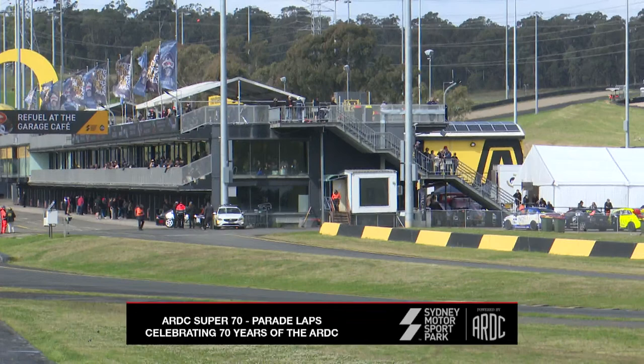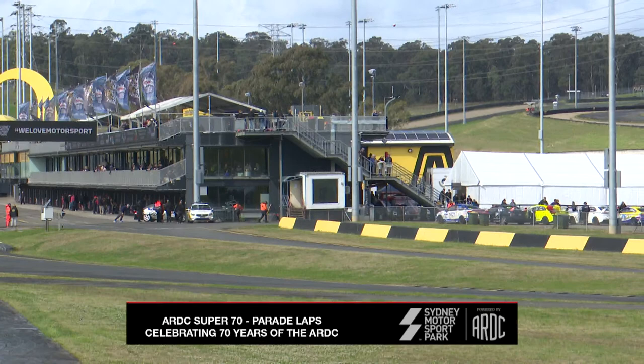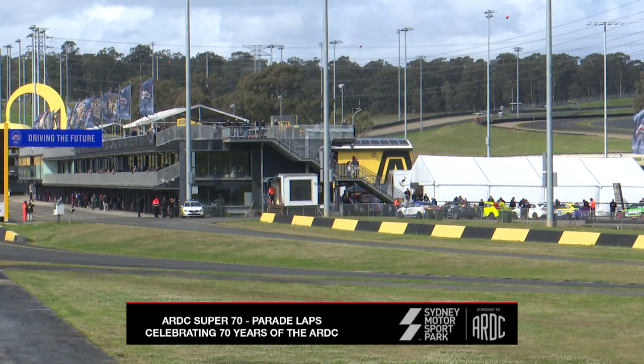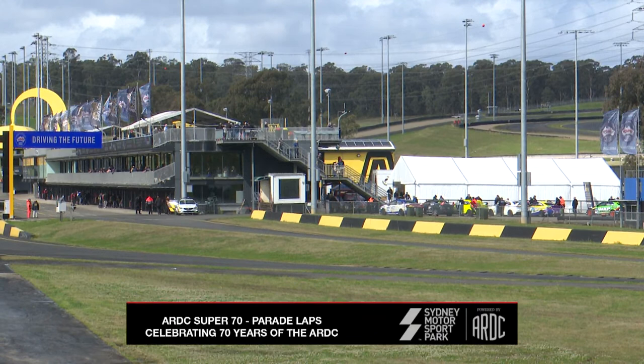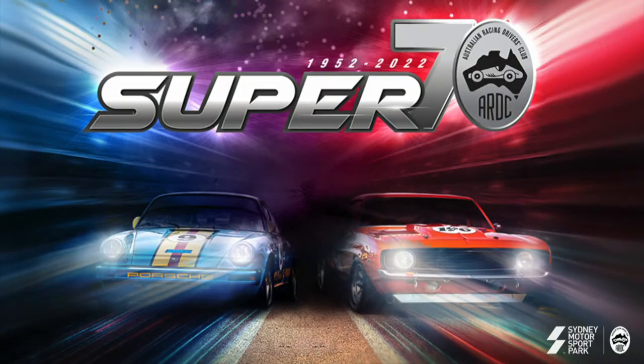If you want to have a look, refuel at the Garage Cafe. That's got the lunch on there. Also, I mentioned again, the Australian Motoring Heritage Foundation is open from 12:30 through to 2:30. And you just need to go under the tunnel and check out where they are. And just next to Garages 1 to 4, there is a marquee that is celebrating the 70 years of the Australian Racing Drivers Club. A mix of cars there from different decades. Go and check that out. Plenty to see here at the Super 7 at Sydney Motorsport.